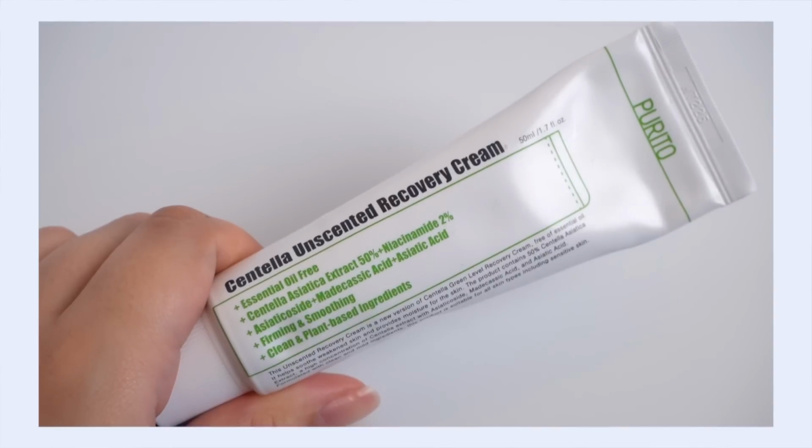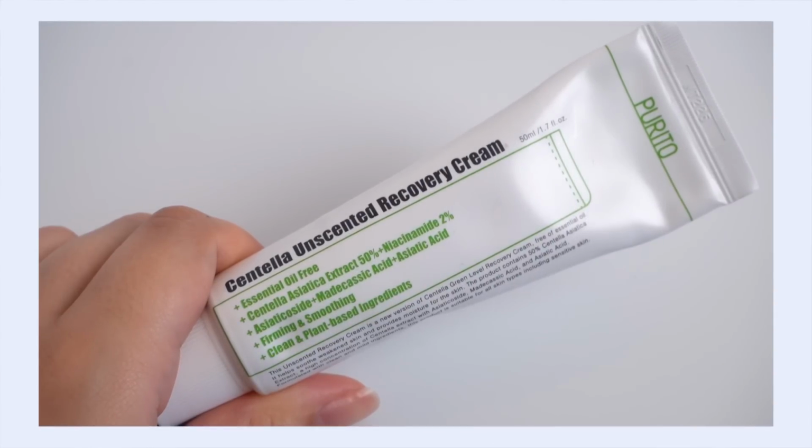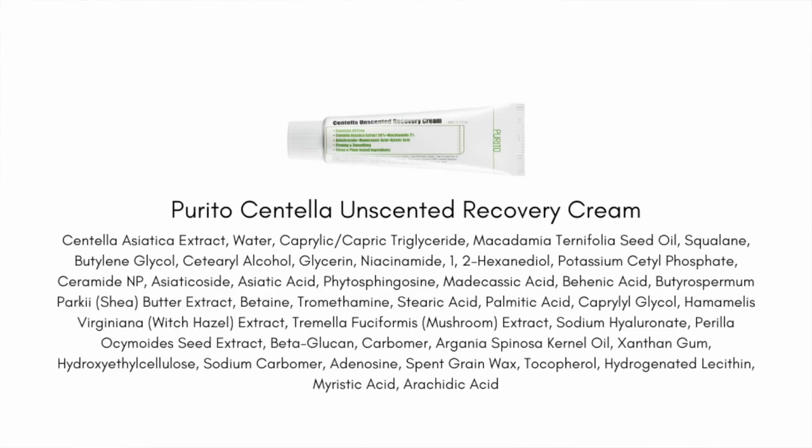Next up, the Purito Centella Unscented Cream. We've got 50% of Centella extract, 3 out of the 4 active compounds of Centella, so we're not doing bad in that department. And we have 2% of niacinamide. Now you may know that as a great ingredient to help brighten up and even out your complexion, but it's also a skin barrier strengthening ingredient alongside of the OG skin barrier strengthening ingredient, ceramide NP. So this formulation is really focused not only on calming your skin, but helping to strengthen it too. So I think that's a nice combo with this cream.